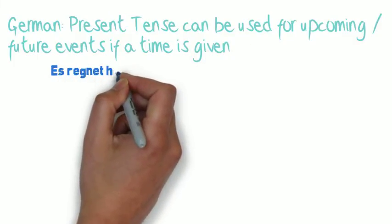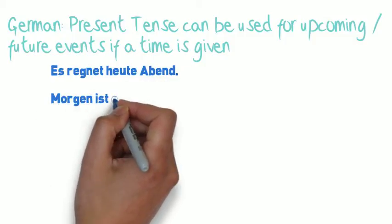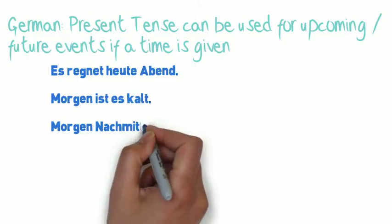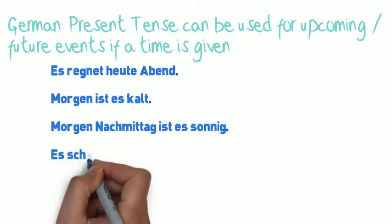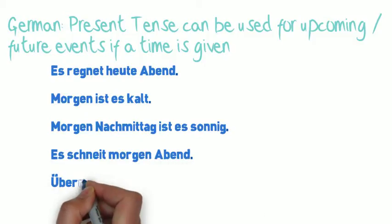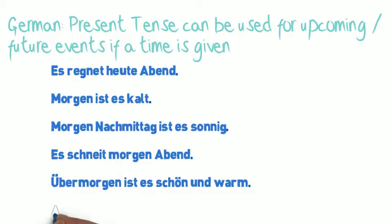For instance, I could say, Es regnet heute Abend. It's going to rain this evening. Morgen ist es kalt. It will be cold tomorrow. Morgen Nachmittag ist es sonnig. Tomorrow afternoon it'll be sunny. Es schneit morgen Abend. Tomorrow evening it will snow. Übermorgen ist es schön und warm. It's going to be nice and warm the day after tomorrow. Or am Wochenende regnet es. It's going to rain on the weekend.